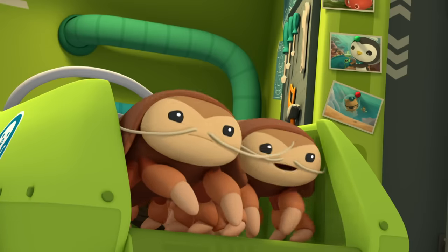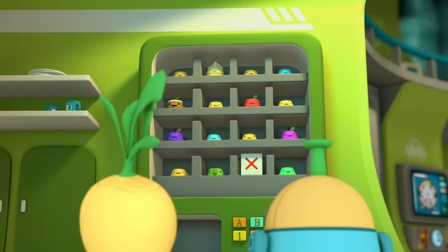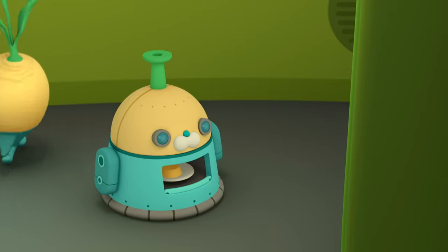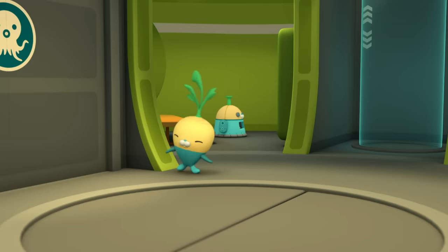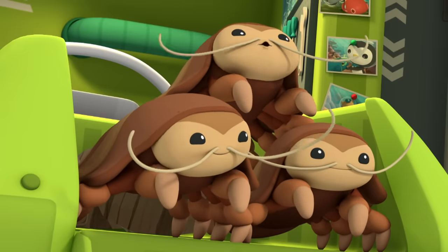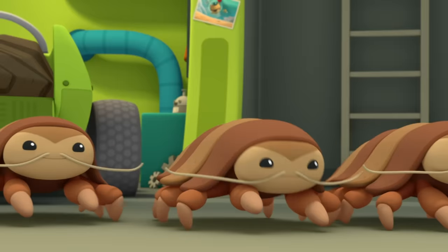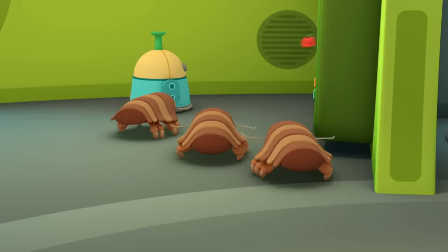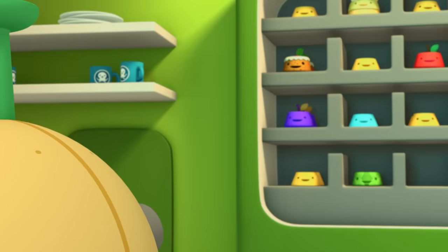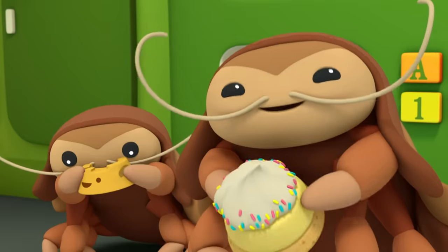Where are we? I don't know. Not a clue. I smell food. Smells good. Let's roll. This way. Keep coming. That's delicious. I could eat a million of them.